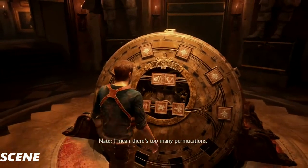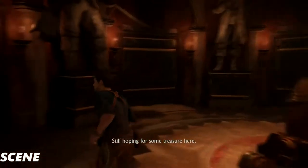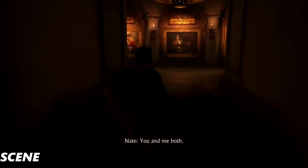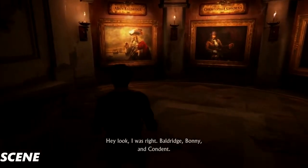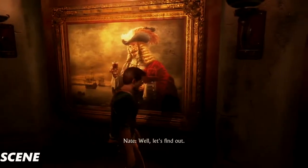I mean, there's too many permutations. I say we see where that door leads. Still hoping for some treasure, yeah? You and me both. Hey, look, I was right. Baldridge, Bonny, and Condent. Splendid. But why are they here in the first place? Well, let's find out.